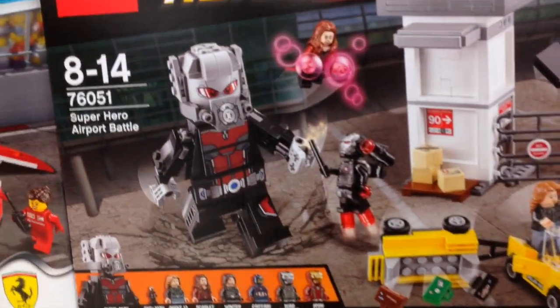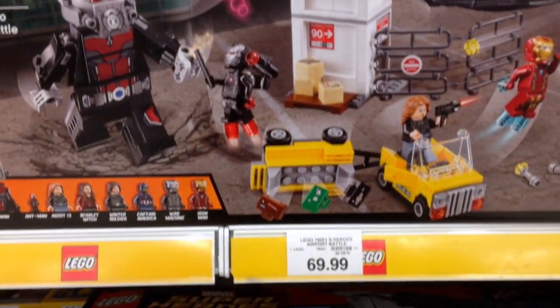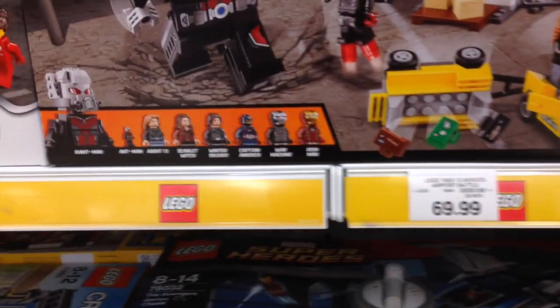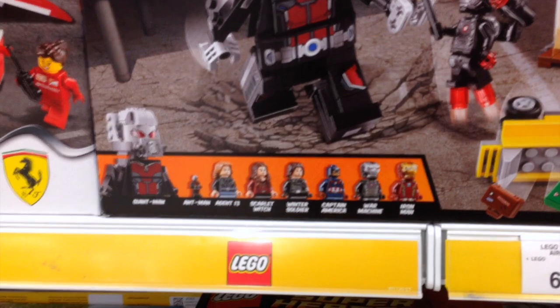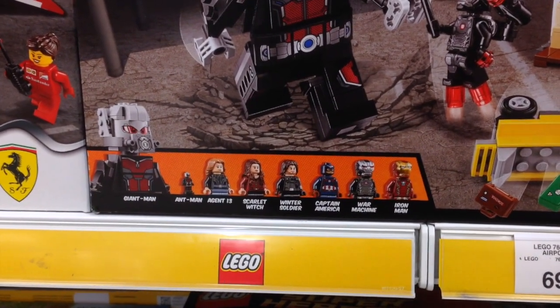And wait, the price tags only get bigger. $69.99 for this Lego set, but an appropriate giant price tag for Giant Man himself, maybe. Fresh off of reviewing the Marvel Legends Build-A-Figure movie Giant Man, I've been bitten by the Giant Man bug, so I do kinda want this.